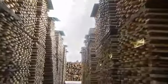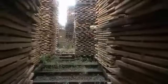After the logs have been sawed and piled, they're transported by truck to the lumberyard for air drying, which can take up to 10 months. The slow drying outdoors preserves the high quality of the log.